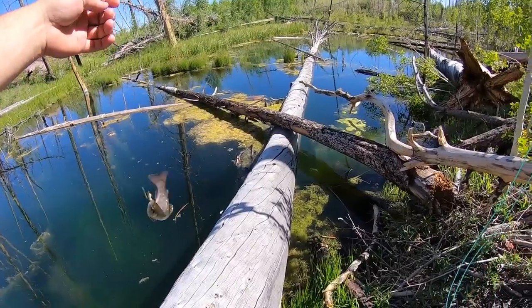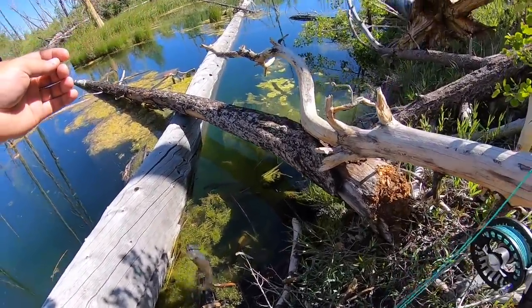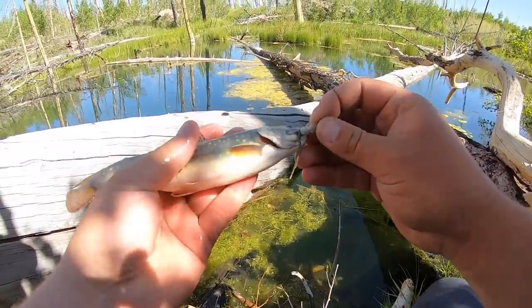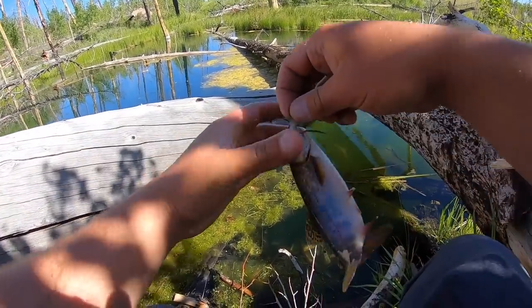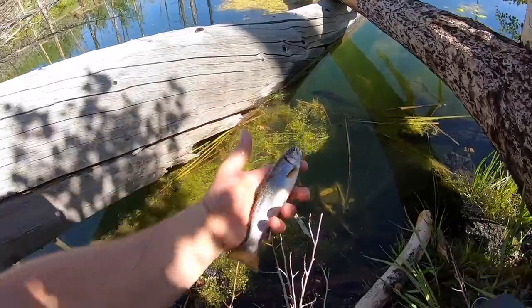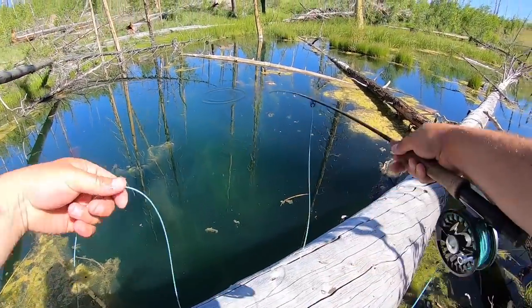Well, that's the first fish of the day. We're on the board. We're getting the skunk out of the boat. There we go. Brookie on the fly. Just a little squirt. We'll get him back. All right. See ya. Let's get back down there.